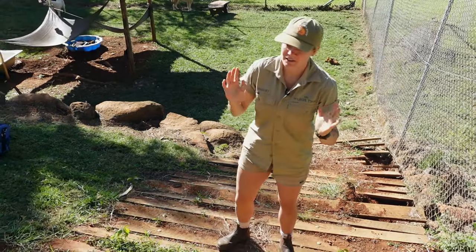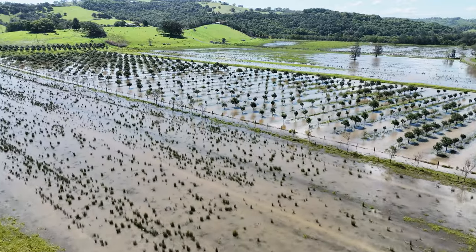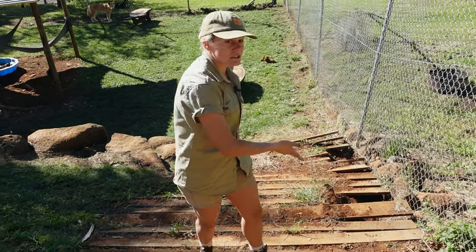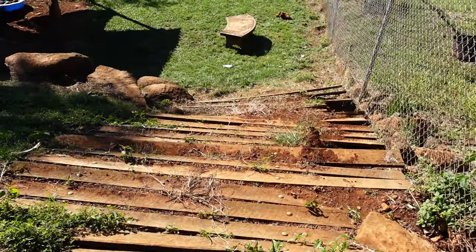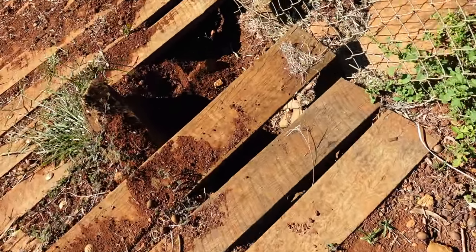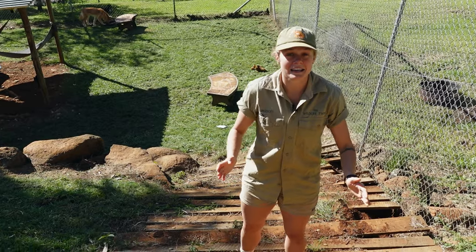Now look, okay, this is a pretty hard area in the enclosure. And during the floods back, and even before then, this is a main water course down this hill. So it got really quickly eroded. Plus, these guys don't aid in that either. They actually increased the erosion by digging. It was a real pain to maintain and fix.